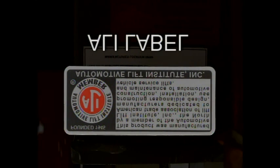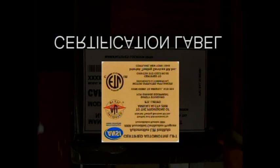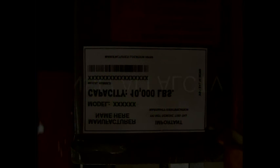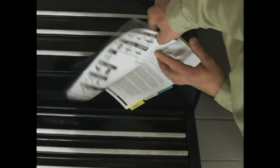This label means that your lift was manufactured by a member of the Automotive Lift Institute, the organization that has brought you this video. This label means your lift model has been tested and validated by an independent OSHA-recognized third-party testing laboratory. Validation indicates the lift is in conformance with the current American national standard covering automotive lifts. That standard is ANSI ALI ALCTV. If you have additional questions, ask your supervisor or vocational instructor and consult the lift operating manual for more specific information.